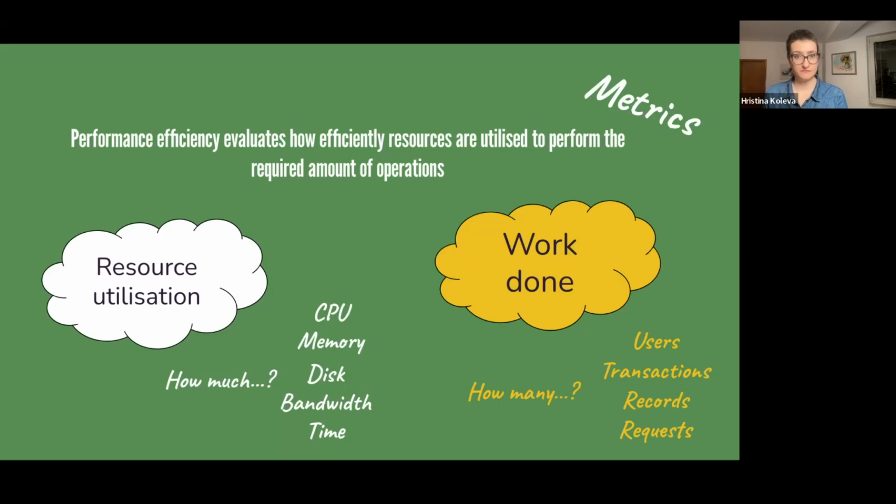and get more work done within those resources. Performance is nothing but what we pay for and what we get done for the price we pay. To oversimplify it, it's typical investment resource versus gain, work done, amount of operations, users. So how much CPU, memory, disk, bandwidth, time we invest to achieve or to support how many users, transactions, calculations, operations of any sort, records, requests. How much resources versus how many jobs. This is what performance efficiency is.